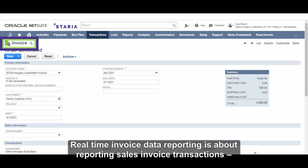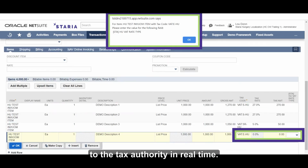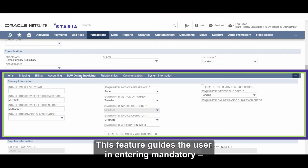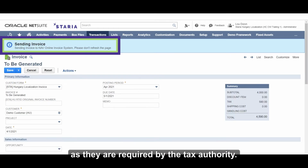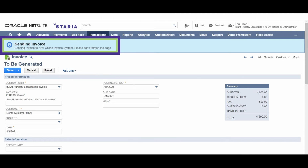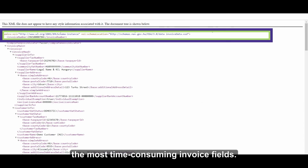Real-time invoice data reporting is about reporting sales invoice transactions to the tax authority in real time. With our localization, you can be assured that NetSuite can be used to fulfill this need. This feature guides the user in entering mandatory information on the invoice as required by the tax authority. Manual entry is reduced by automating the most time-consuming invoice fields.